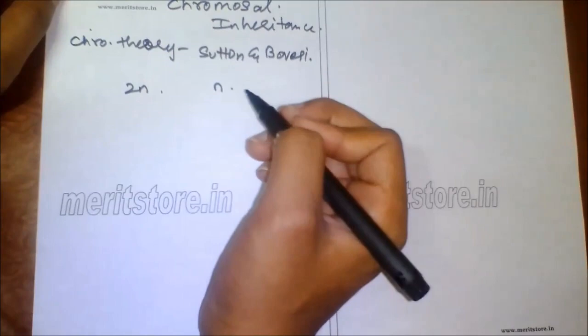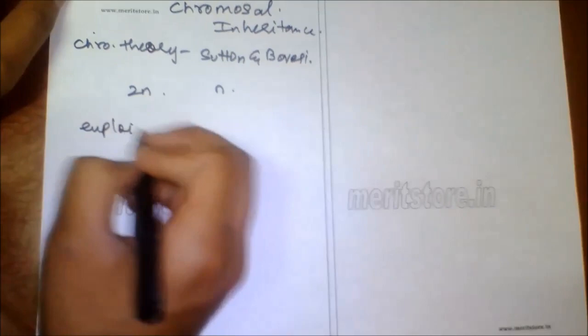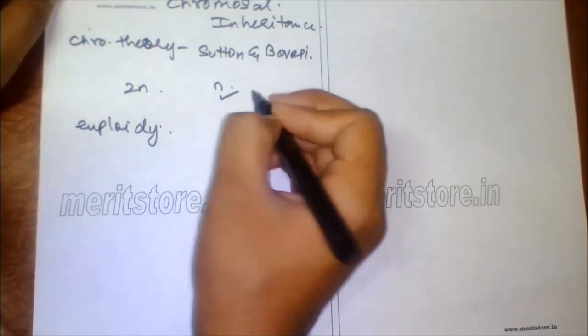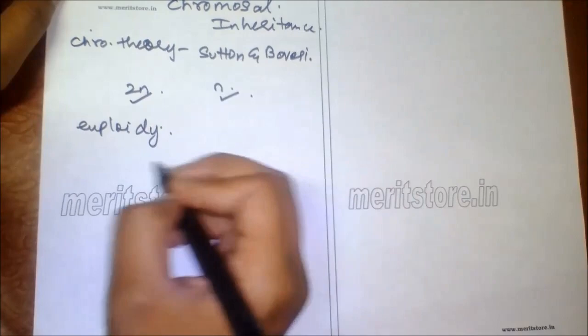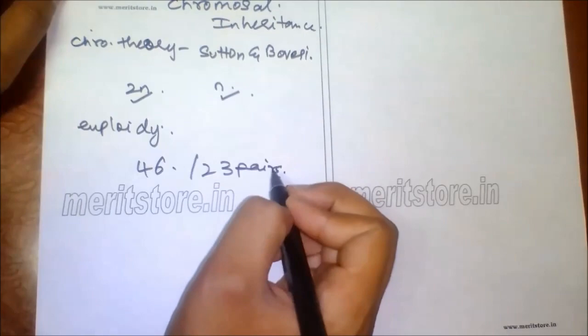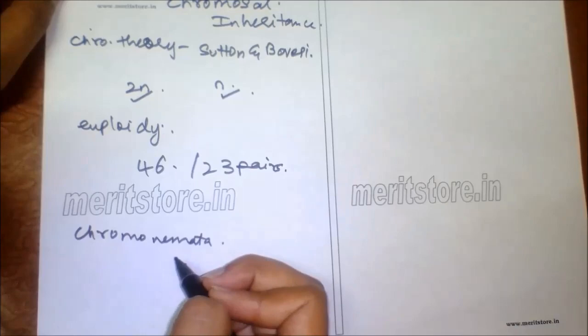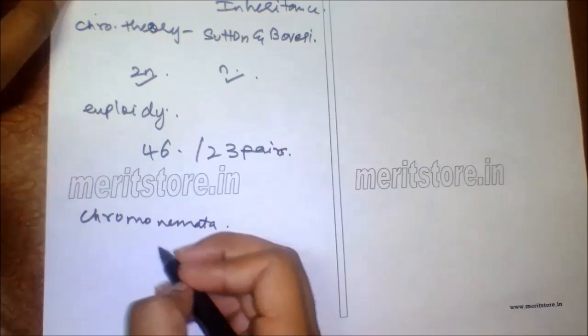For the structure of the chromosome, we have to know the meaning of the word euploidy, which is the presence of a whole set of chromosomes in a particular nucleus. So the presence of one set of chromosomes in the nucleus of a gametic cell like sperm is haploid n, and the number of chromosomes in a somatic cell is 2n diploid. So in total there are 46 chromosomes or 23 pairs. Chromonemata is the coiled thread-like structure of every chromosome. It has two arm-like structures called chromatids, and there are chromomeres present on the structure of the chromosome.